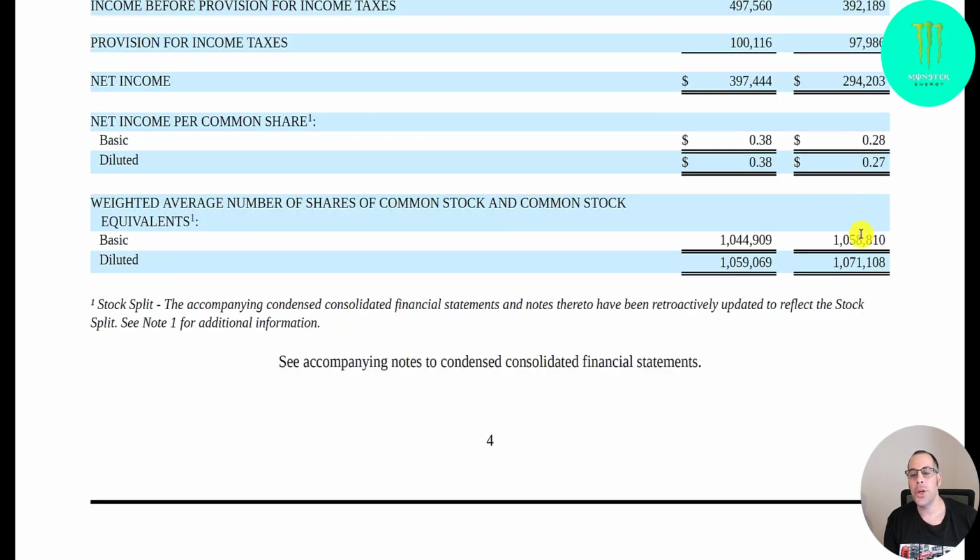Let's take a look at their shares outstanding. It looks like they decreased their shares 14 million, so they bought back some stock. They currently have 1,045 million shares outstanding. Last year they had 1,059 million shares outstanding.